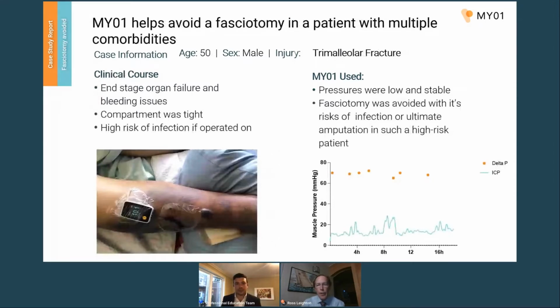This is a patient where MyO1 helped avoid a fasciotomy. There's one we're all troubled with. We have a patient who presents with a crush injury to the limb, with end organ failure, neurologically impaired. They can't tell us what their clinical situation is, and the compartments are tight and people are looking at us to do something. We put the MyO1 device in place. Pressures were low, as you can see from the curve, and fasciotomy was avoided. The delta P was very elevated, not low, as we'll see in some of the other ones coming up.